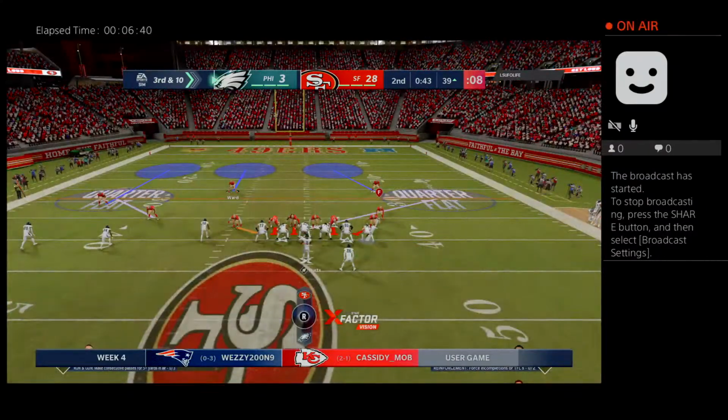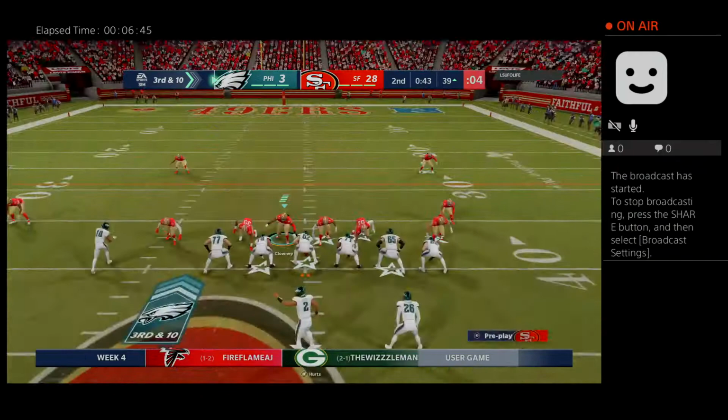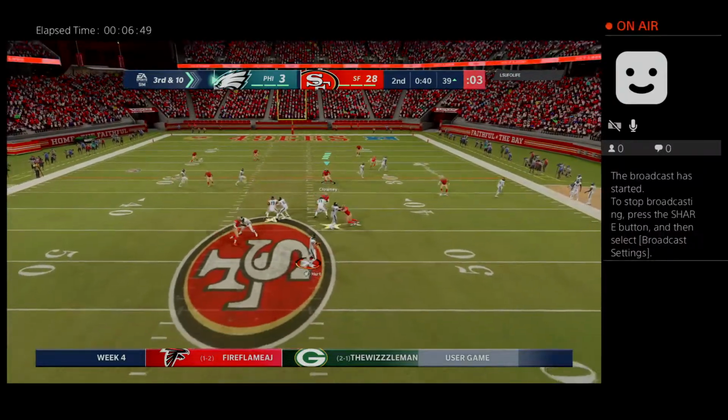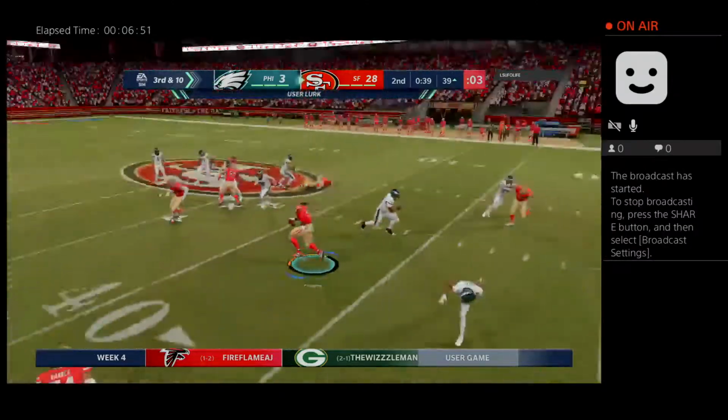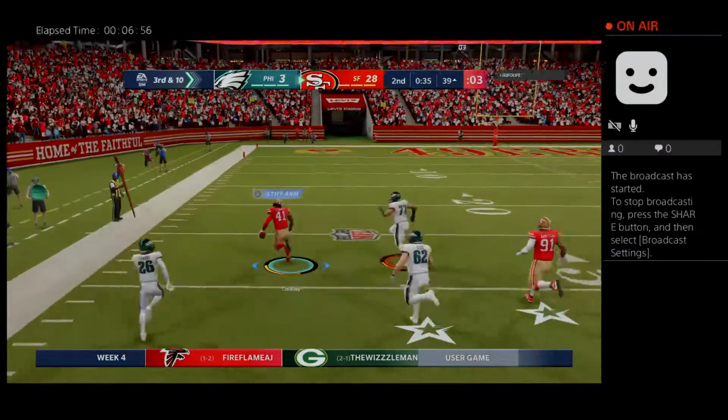They had the incomplete pass on 2nd down. Now they need a big play here. 3rd and 10. Throwing from the gun, it's Hurts. And for the 3rd time here in this half, it's intercepted. Picked off around the 37.